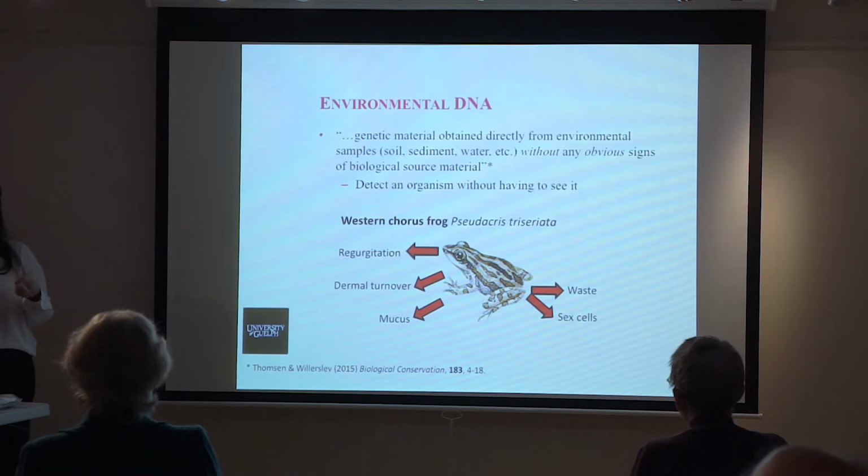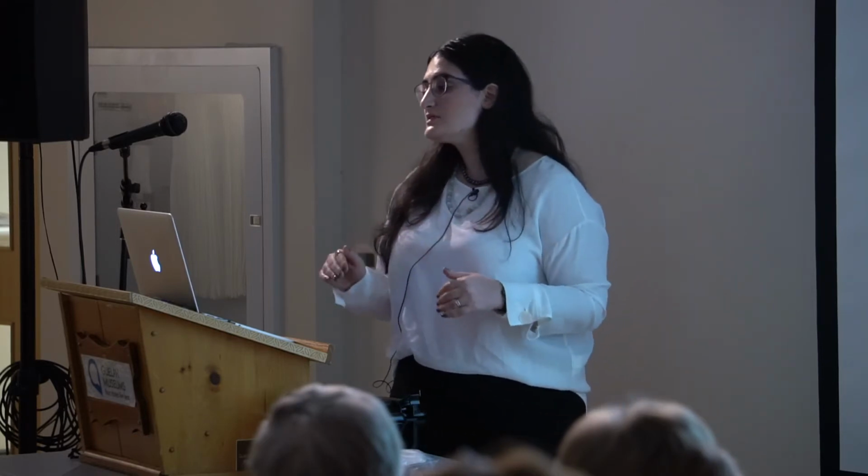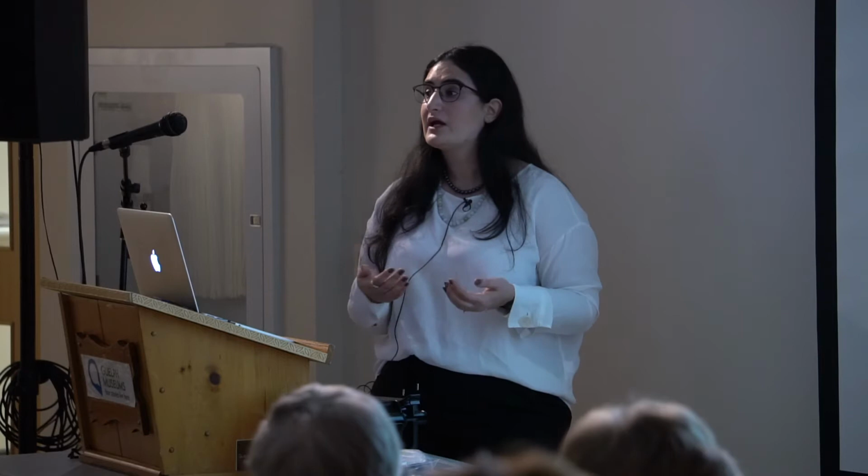So instead of taking a piece of fish or frog, in this case, up on the screen, what we are able to actually do is from tissues and cells that are actually shed from the organism, you can detect that that organism has been recently in an area without actually being able to find it. So you can use this to do environmental assessments for things that might be really rare in an area without actually having to trudge through and turn over every rock to try to find that organism.